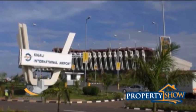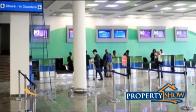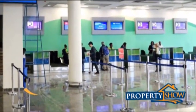What are some of the projects, or what are some of the key clients that you've served that when people look around, they say, that brand was serviced by East African Granite Industries? You must have come through Kigali International Airport. You saw the flooring and the cladding.